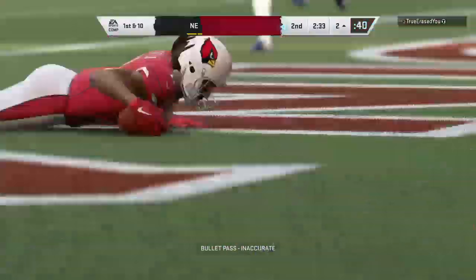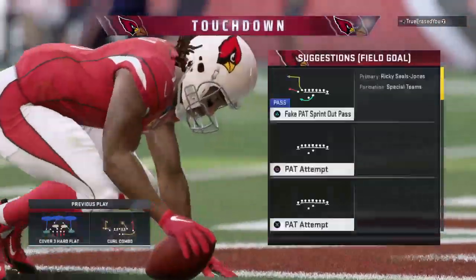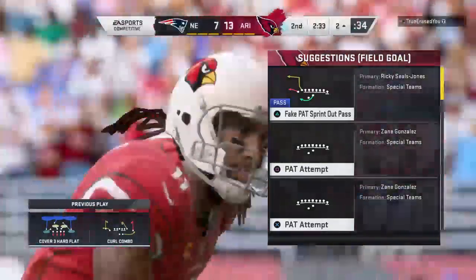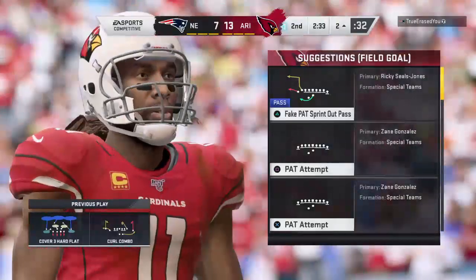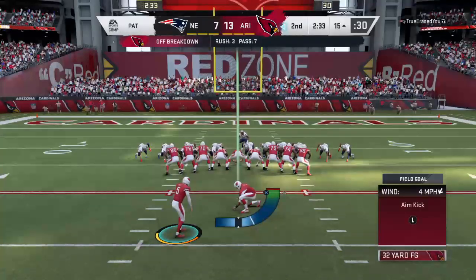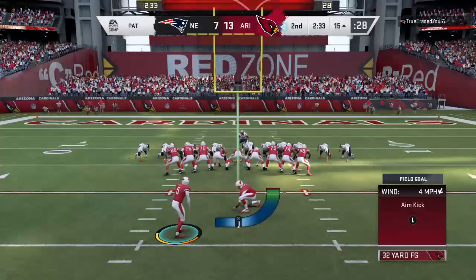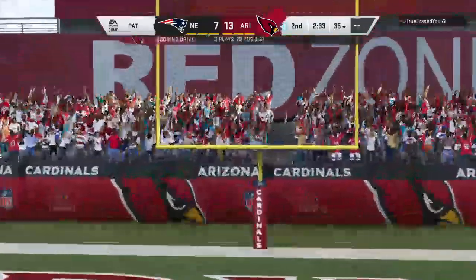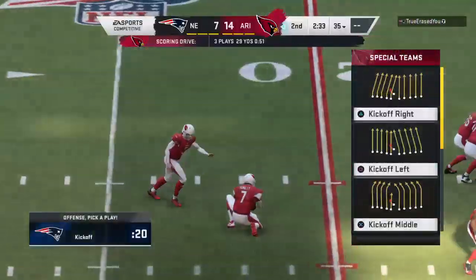This is caught, and he'll take this one in for the Arizona touchdown. A 15-yard touchdown grab, and the Cardinals have taken the lead. Gonzalez to add the PAT. And he's got it. It's now a 14-7 ball game.